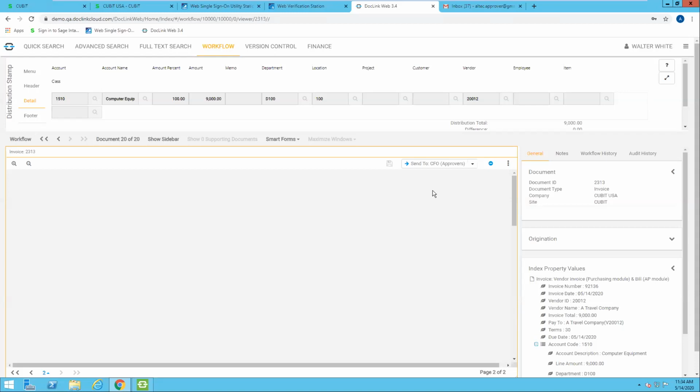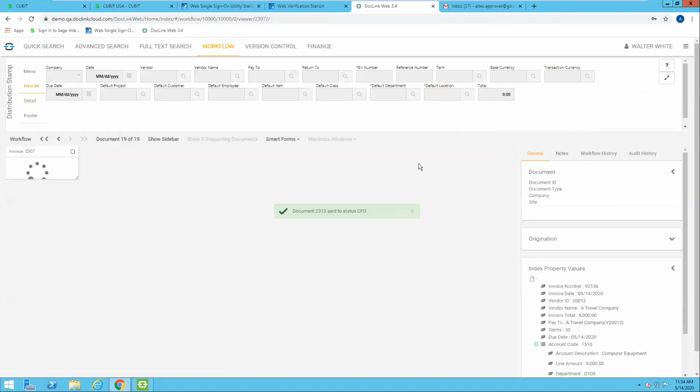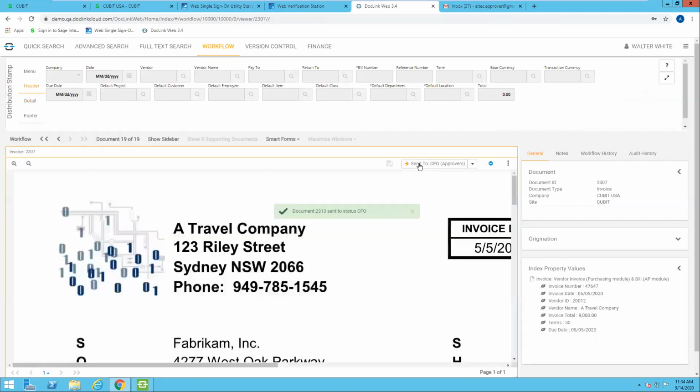We can create those rules and conditions and automatically route the document to the right person. We also give flexibility to the user to be able to come here and select a person from a given queue of designated approvers. So in my case, let's say if I know this invoice needs to be approved by CFO, I can just select that person from the given drop-down list and hit that send button. Off that document goes to the CFO for approval.